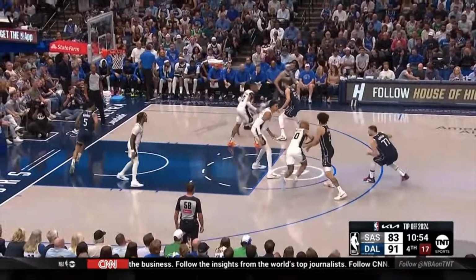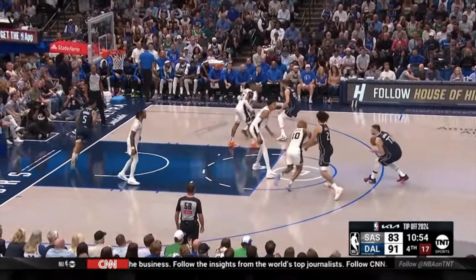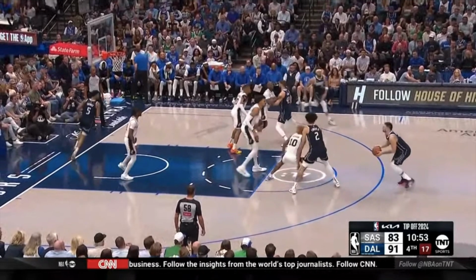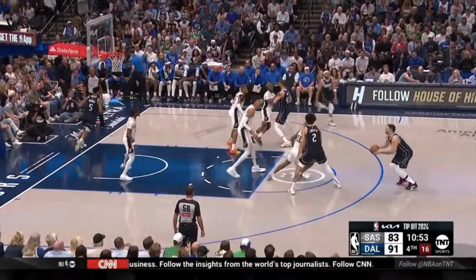First, Sochan is forced to go under after getting caught on the Lively pick, which leaves a dangerous pull-up shooter like Doncic uncovered. And second, it doesn't make sense for Wembanyama to sink into the paint when he could hedge and give Sochan a chance to recover. Even if he's worried about Lively diving to the basket, Castle is in a position to tag the roller. Unfortunately, Dallas had the silver and black beat on more than one front, so let's freeze again.